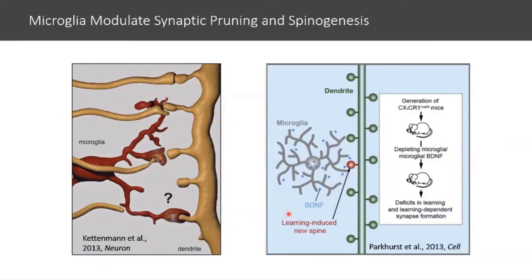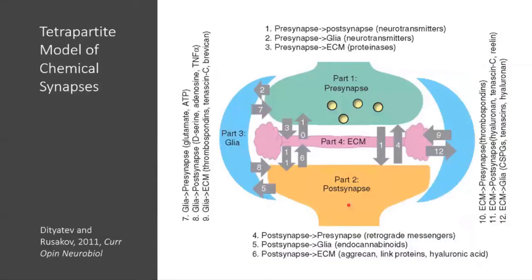As we are synaptic physiologists, for us the most fascinating aspect of microglia activity is the interaction with synapses, which may result either in a synaptic loss, so-called synaptic stripping, or stimulation of spinogenesis by molecules released from microglia, such as the brain-derived neurotrophic factor BDNF. We think that it would be very important to put these new findings in the context of the tetrapartite model of chemical synapses, which considers exchange of molecular signals between the presynapse, postsynapse, astroglia, and perisynaptic extracellular matrix.